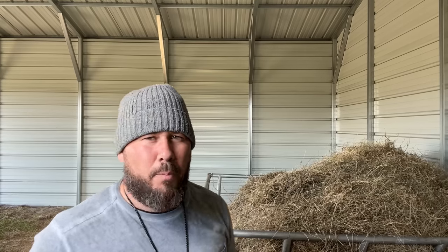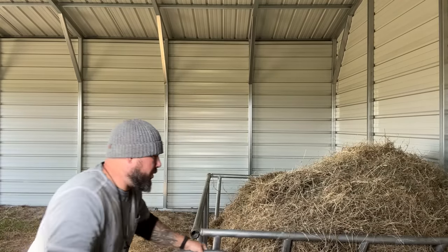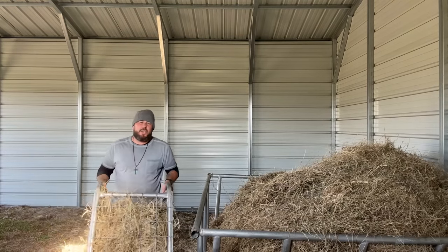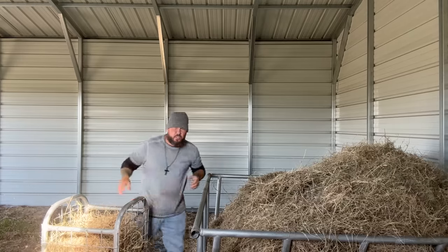So remember that big old bale of hay that I had in the barn? Well, the animals, I don't know. Some of them eat from it. Some of them are kind of intimidated by it. So I'm separating a little bit, putting some in this little guy right here. I think Mona eats from it for the most part. I think the llamas are kind of scared of it.